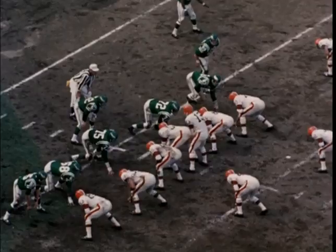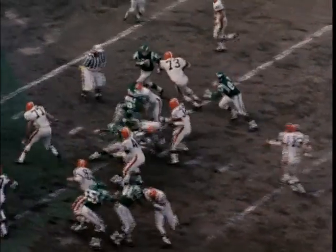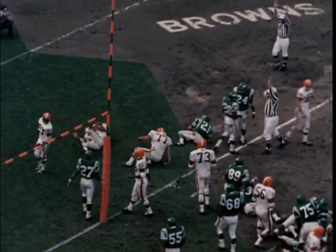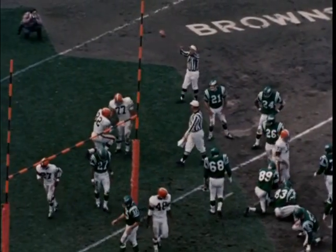Move ahead now to 2nd down 5 on the Eagles 7. The handoff inside goes to Jimmy Brown. Brown staggers, keeps on his feet, and goes in for a touchdown. The great power of Jimmy Brown. The Browns 14, the Philadelphia Eagles 14.